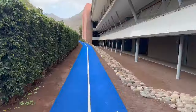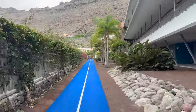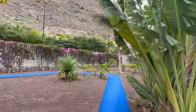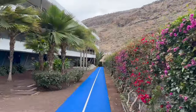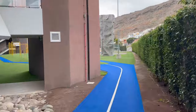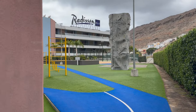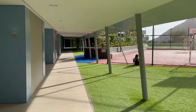And that blue strip that you saw is actually a running track, so I thought I'd show you the length of this running track. They also have an area for football and basketball.